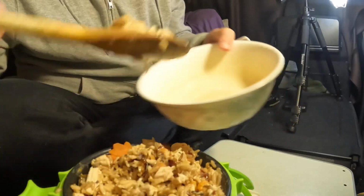Well, it's been about 35 minutes. It's used about 14% of the power station, and I think it is good enough and hot enough to eat.